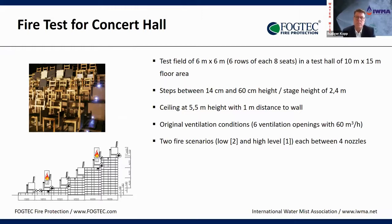That means 6 rows of chairs with each 8 seats. This is arranged in different heights, so different steps between the seating areas were arranged to cope with the real scenario that you have in the Philharmonic orchestra hall. So in total, the test mock-up had a height of 2.4 meters. The test hall had a ceiling in 5.5 meters.